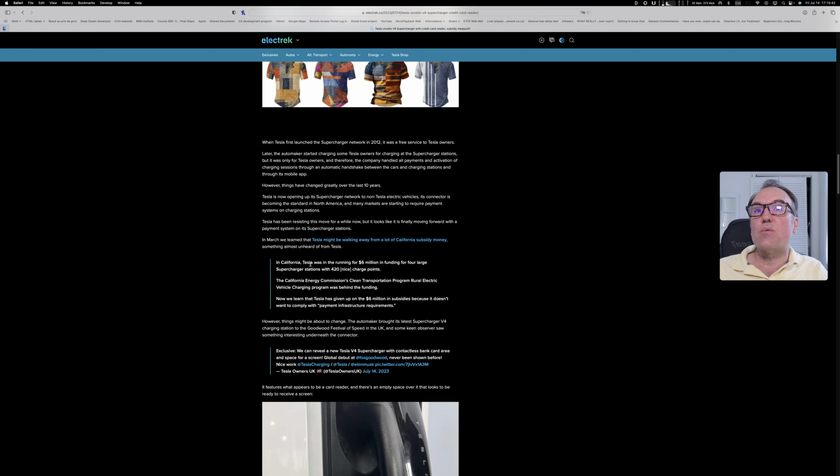In California, Tesla was in the running for $6 million in funding for 4 large supercharger stations with 420 charge points. The California Energy Commission's Clean Transportation Program, Rural Electric Vehicle Charging Program, this is crazy, was behind the funding. Now we learned that Tesla has given up on the 6 million subsidies because it does not want to comply with payment infrastructure requirements. So basically, they are being asked to have a payment system right on the supercharger.